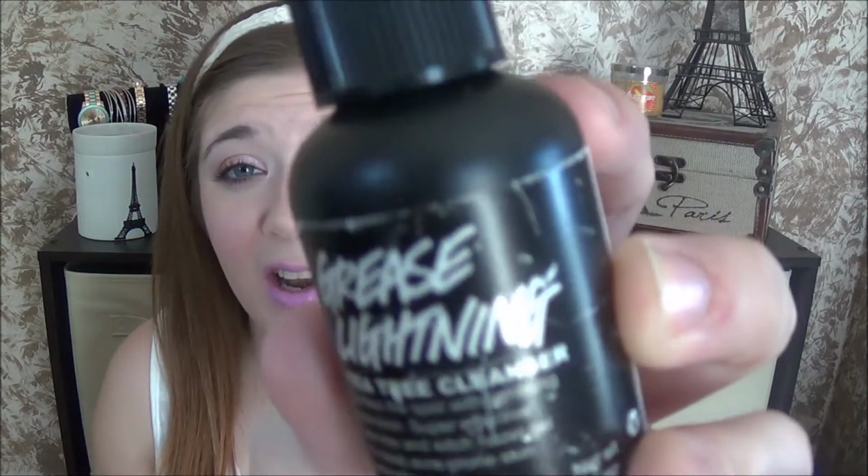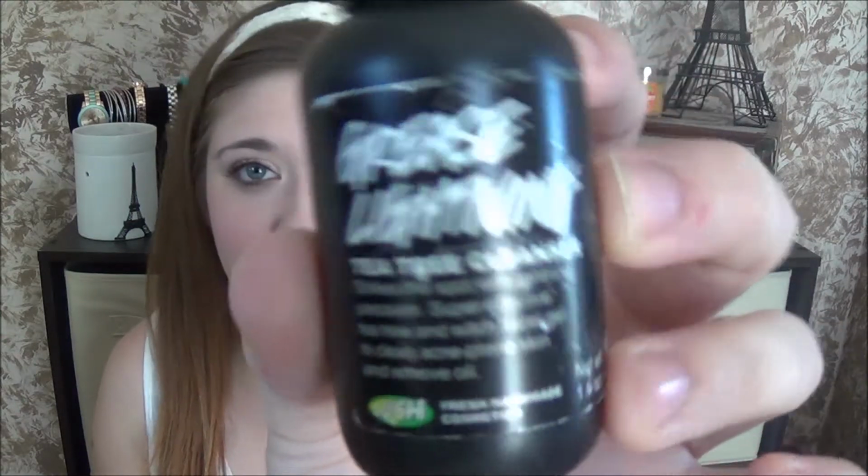I have a scar here from one that was there, and I have a scar down here from one that was there, but they went away so quickly. And I think it's definitely because of this. I figured this was not doing anything for me in the winter, but it's been doing so much for me in the summer, and you can tell I've had it forever. It's kind of used up, and it's the Tea Tree Cleanser.